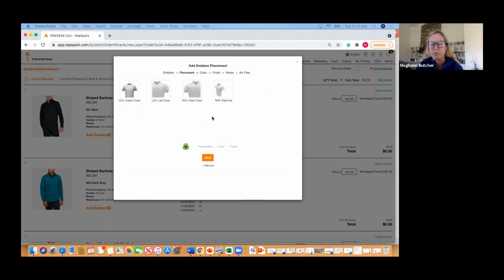Next, you would select the placement. Some of our brands limit the placement by product category, etc. Some of them just hope that you wouldn't necessarily choose a left sleeve logo on a vest. So again, you're always able to see exactly the emblem placement underneath the nice little image here.